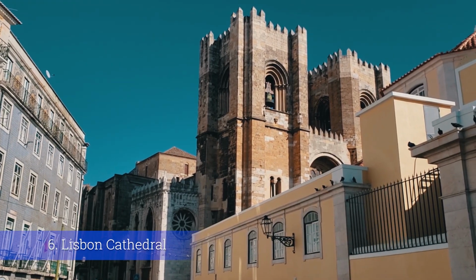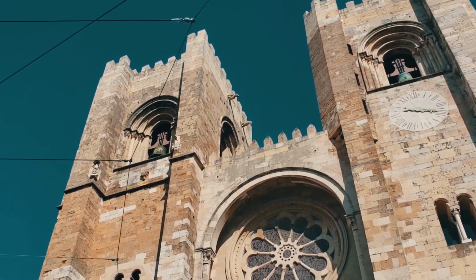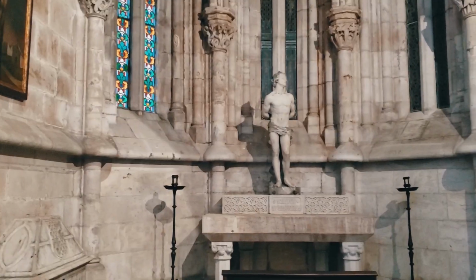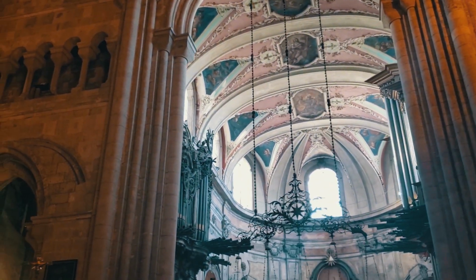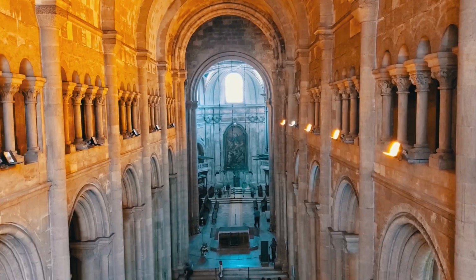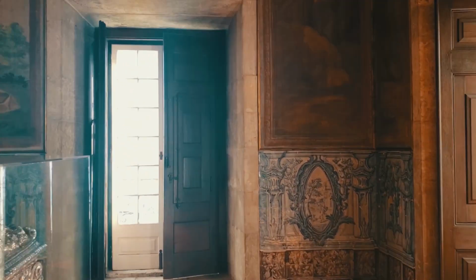Number 6. Lisbon Cathedral, often called simply the Sé, is the oldest church in the city. Built in 1147, the cathedral has survived many earthquakes and has been modified, renovated and restored several times. It is nowadays a mix of different architectural styles. It has a beautiful Gothic style, and maybe it's not as magnificent as other cathedrals in Europe, but visiting a building that has survived many earthquakes is a nice experience. You can find here some Gothic tombs, altars, and a museum with beautiful pieces of Christian art and an extraordinary view of the city.